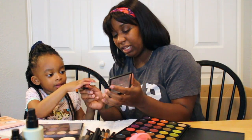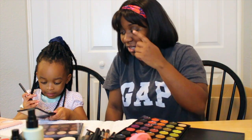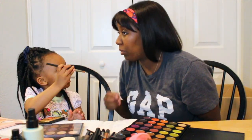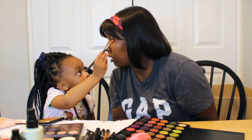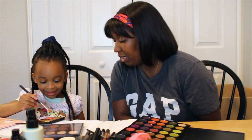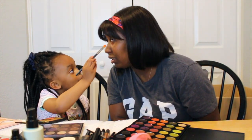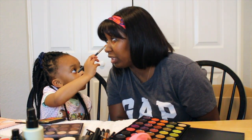Okay, so you're gonna use my concealer brush, and you can pick out a color. This is also from MAC, if anyone is wondering. Oh, she's gonna do orange. Okay, you're gonna put it underneath Mommy's eyes. Remember where it goes? Good, you have to do the other eye. Make Mommy look beautiful, not so sleepy.